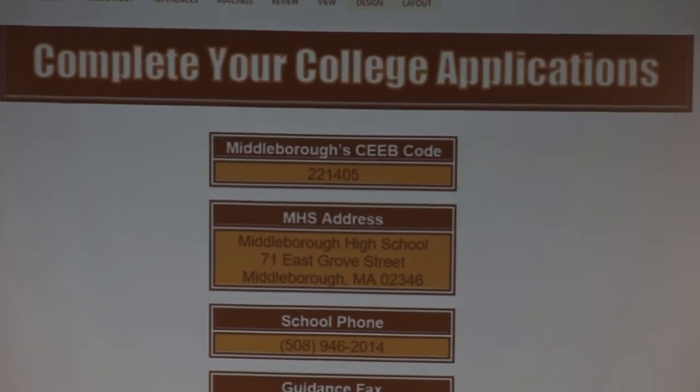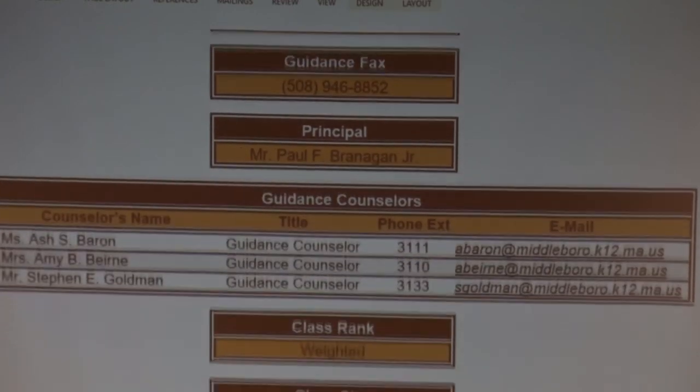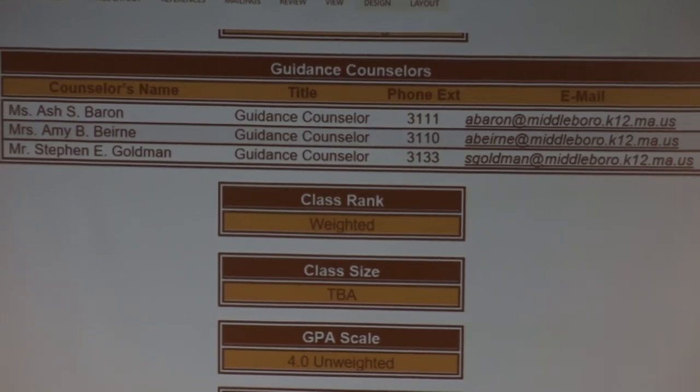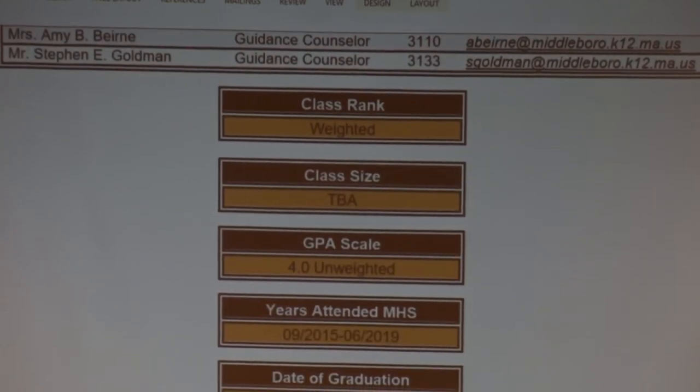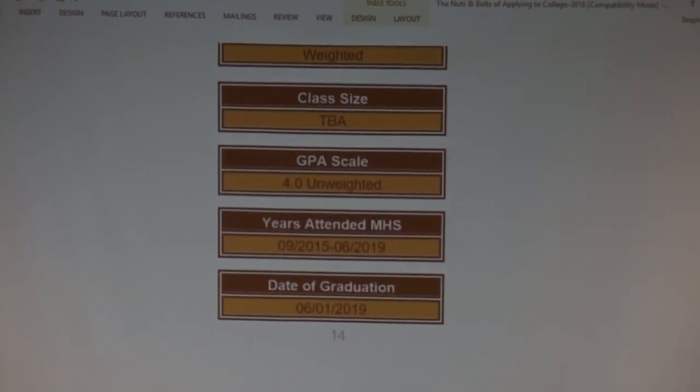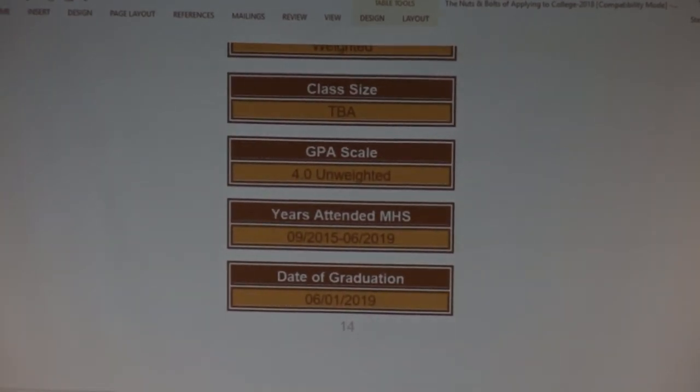Okay, this is an important page also. This is all school information that the student is going to need to put on their college application. Our school code number, our address, our phone number, fax number, the correct spelling of Mr. Brannigan's name, the correct spelling of your guidance counselor's name, and their contact information. Our class rank is weighted, our class size we will be announcing shortly. Our GPA scale is 4.0 unweighted. And the years that you attended here, most of you started in September of 2015, and you'll be graduating in June of 2019. If you were a transfer student, you may have to adjust that a little bit.